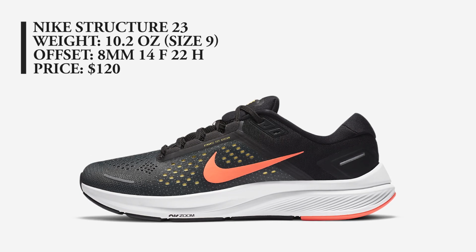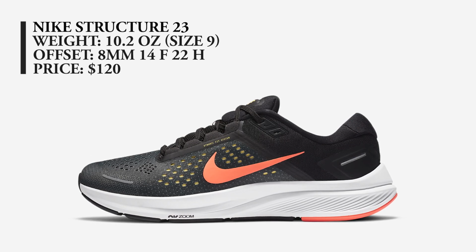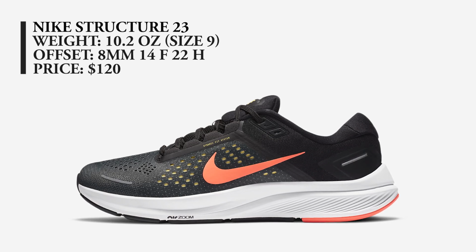So another shoe that's been released by Nike is the Structure 23. It's your daily trainer shoe with more stability for people that need it. It's going to cost $120, 10.2 ounces for size 9. So that shoe is readily available right now on the Nike website.